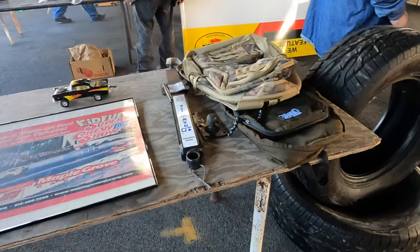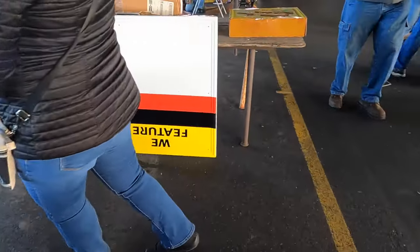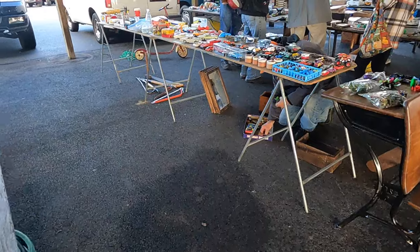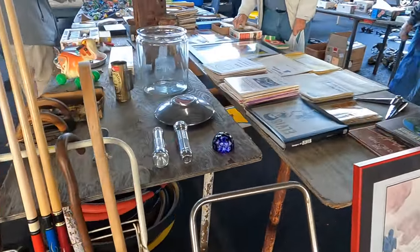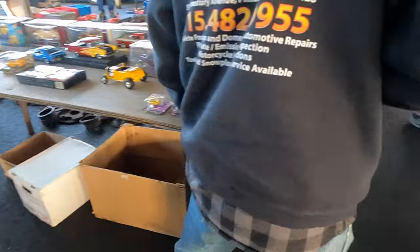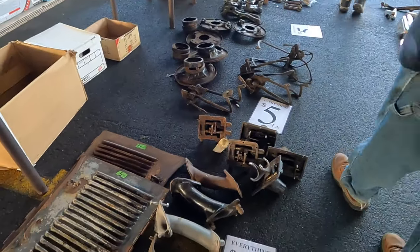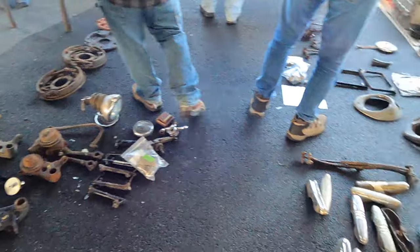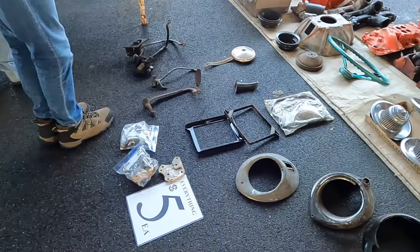Well, I'm thinking we got here late. This thing's only been open for an hour. A good crowd here. I'm not looking for diecasts. Yeah, it looks like a little bit more interesting down this way. Let's see what we can find. $5 row. Anything $5, my kind of pricing. Unfortunately, not seeing anything that I'm looking for or could use.